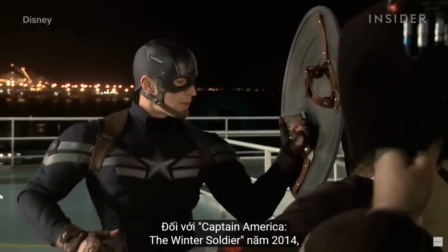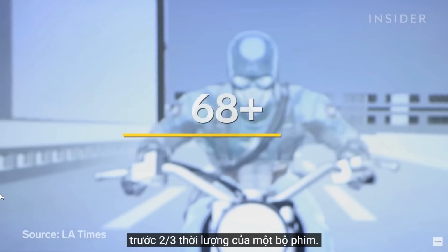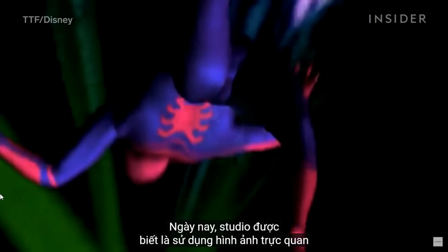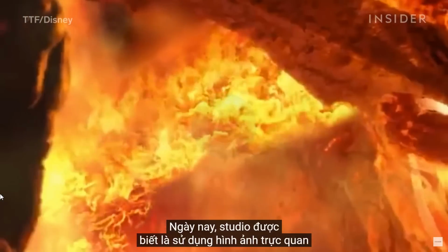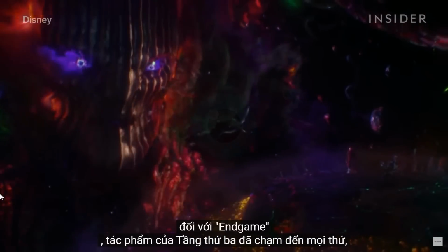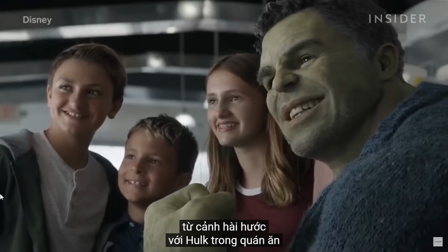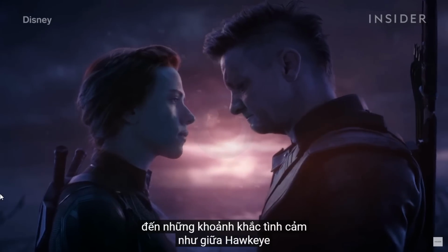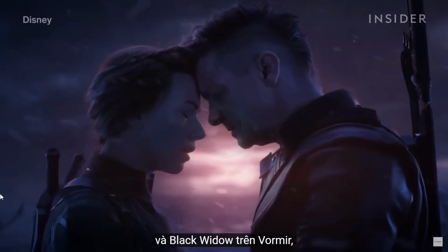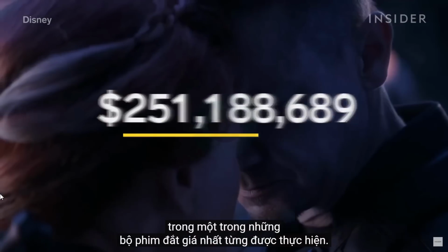For 2014's Captain America: The Winter Soldier, Marvel had gotten to the point of pre-visualizing 2/3 of a movie. Today, the studio is known to use visualization to map out every single scene, not just action scenes either. For Endgame, The Third Floor's work touched everything from the comedic scene with Hulk in the diner to emotional moments, like the one between Hawkeye and Black Widow on Vormir, leaving nothing up to chance in one of the most expensive movies ever made.